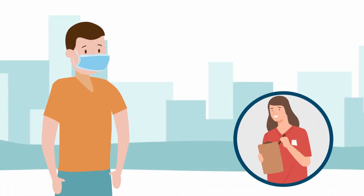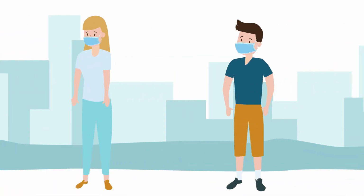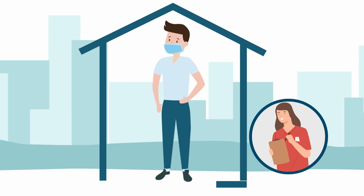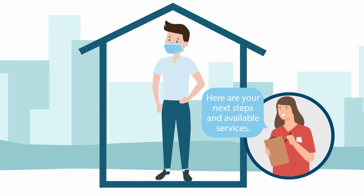Those who have close contact with the person are asked to closely monitor their own symptoms. The nurse asks that person who they've had close contact with, and they may need to be tested. Tracing continues through the chain until the public health nurse finds no further risk of infection. Anyone who tests positive is immediately quarantined, and a nurse with the public health department continues to check in with those individuals. Everyone who is interviewed in the process is given recommendations for next steps to take and a list of available services if needed.